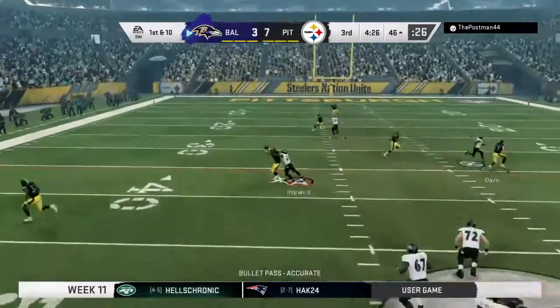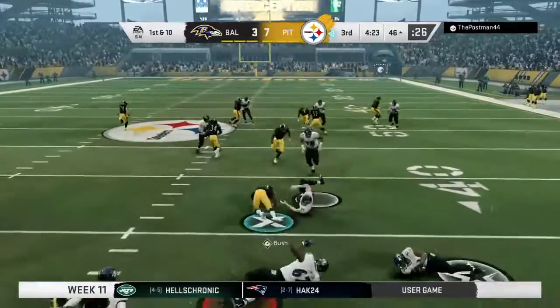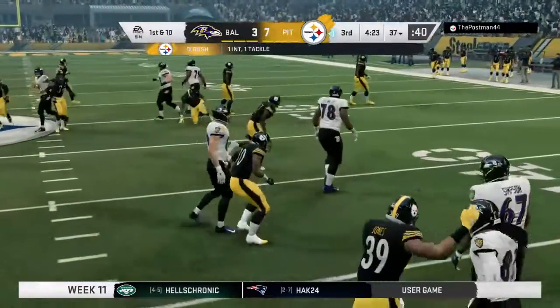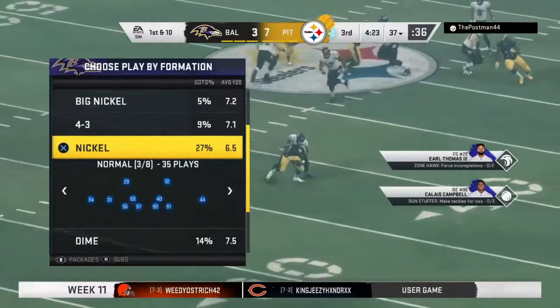Jackson. He rifles one that's intercepted. It's Devin Bush, the linebacker, who picks it. And his guys are going to get the football at the 37-yard line.